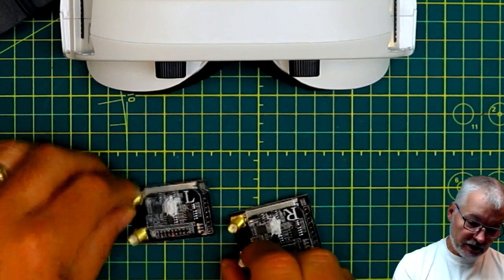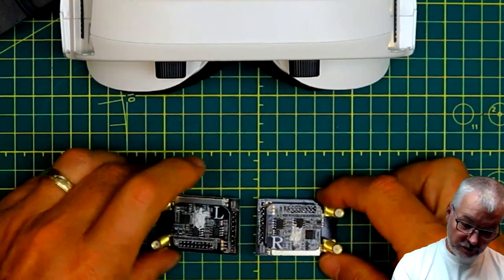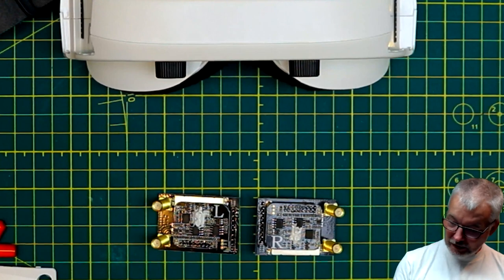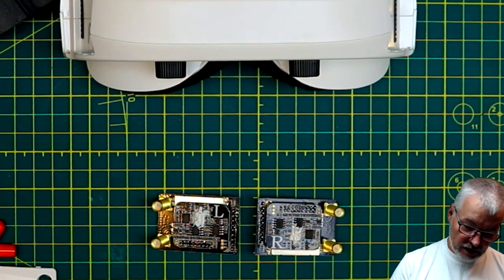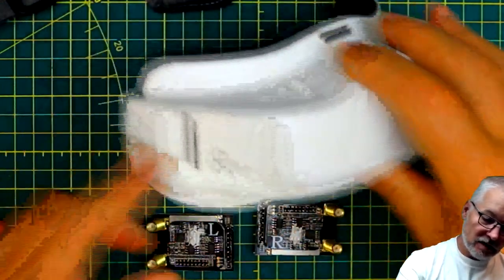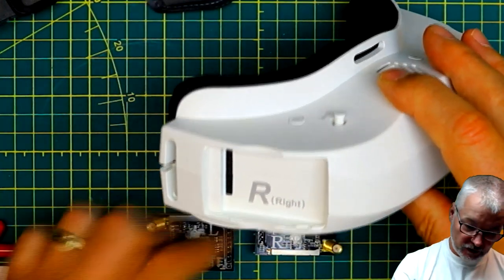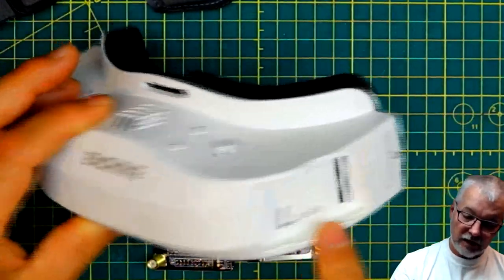So there's nothing really much else to say about these. I will start talking about the modules that are in them in a separate video, because I've got a whole bunch of FPV things that we're going to go through. But anyway, these are the radios inside these things that you can replace. And you can see here, clearly marked, right socket for the right radio and left for the left radio.